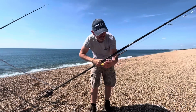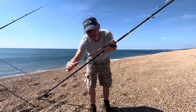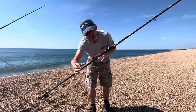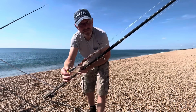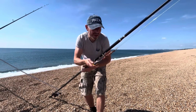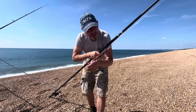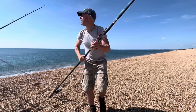Second rod going out. I have an up and over rig that has size 1 hooks, 7 ounces of lead again, and that's baited with ragworm. A little bit of a few bees in there as well, so just maybe there's a plaice out there, or obviously a bream or anything else will take that as well. So again, I'm going to whack that out as far as I can just to try and get it in a bit of tide today.